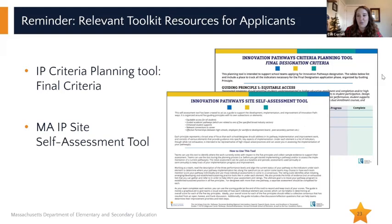And so, like I said, we'll get a chance in just a little while to talk through the final criteria planning tool, and you'll get a chance to look at that a bit more deeply. My colleagues did share links to each of those resources, so you can click right to that resource in the chat box. But before we move on, we wanted to get a chance to hear from one of our existing designees about their experience.